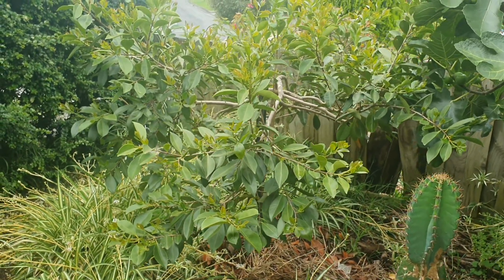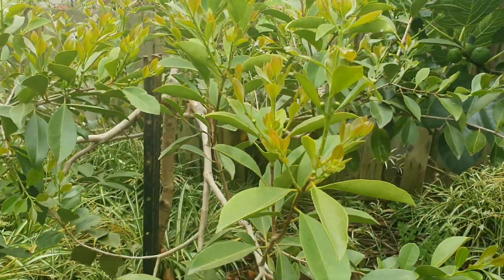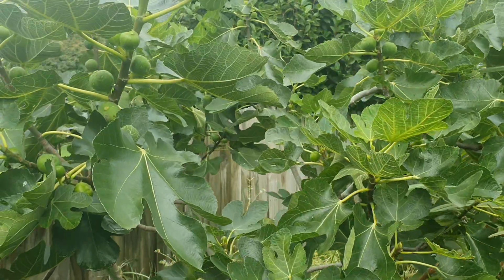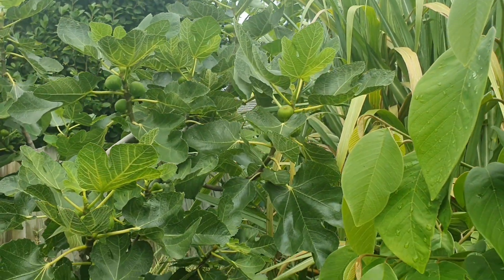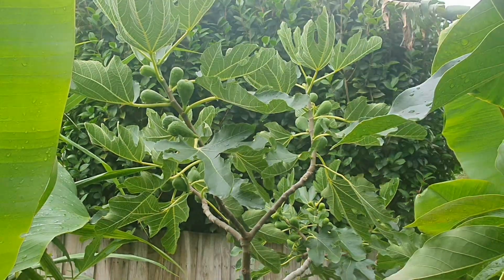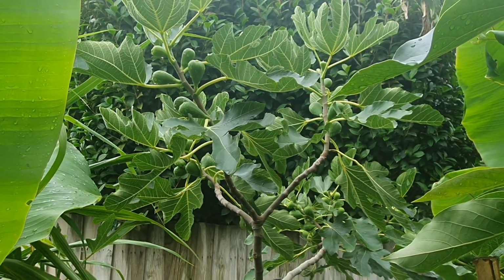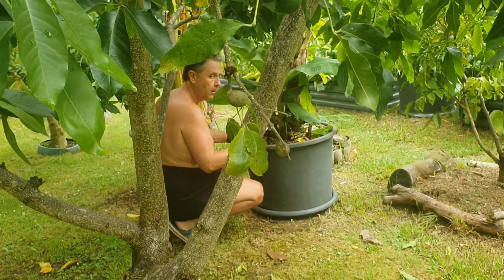I noticed there was a lot of growth on this, it's like a purple guava. A lot. And it looks like this fig tree is loaded. We're gonna have to cover that, George. Lots of figs here that the birds would love. They'll start pecking. Okay, here's the other fig tree that needs to be covered. Yep. Banana Daddy doing his thing.